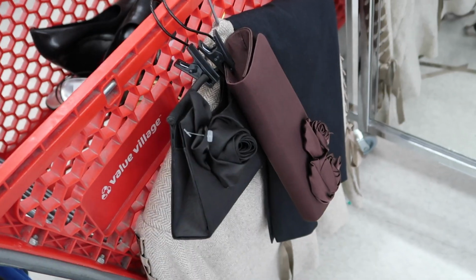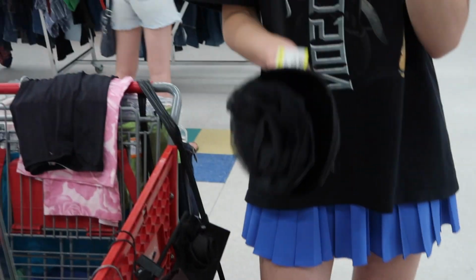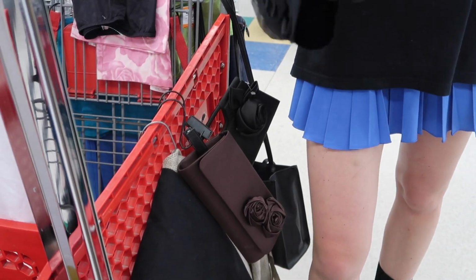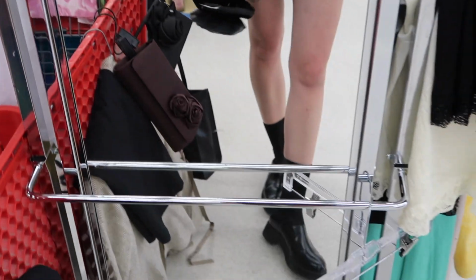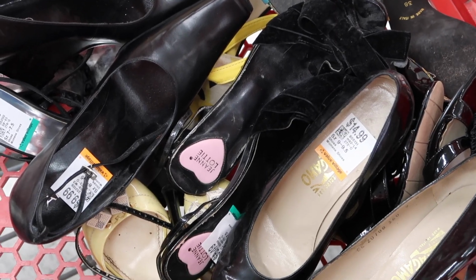And this round velvet bag, on the other hand, I think was just the most unique out of them, and I felt like it'd be hard to find a similar one again. So I did end up purchasing her, and I love her. And lastly, it was time to tackle all of those shoes.